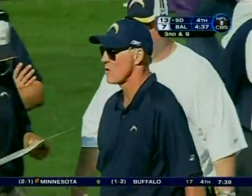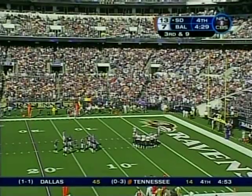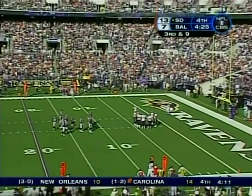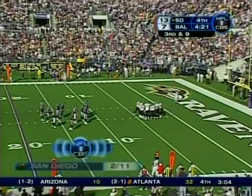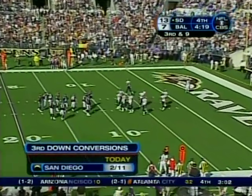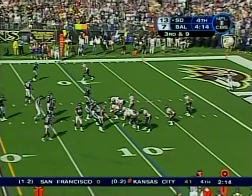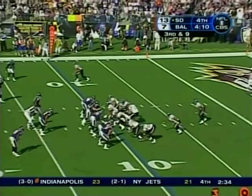You just get the impression they're going to be conservative in this part of the field, and why wouldn't they be? Their defense has played so well in the second half. San Diego, you've got to figure if they have to punt in this situation, they have enough confidence the defense can go out and stop the Ravens. And remember, Baltimore cannot stop the clock. They are out of timeouts. Kevin, the impressive thing with Phillip Rivers today is he understands what's expected of him and how they want him to play, and he's been instinctive today with his decisions.